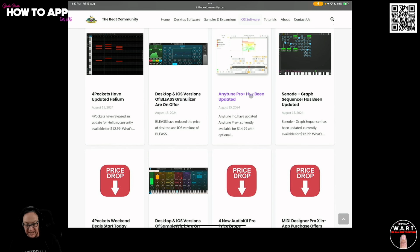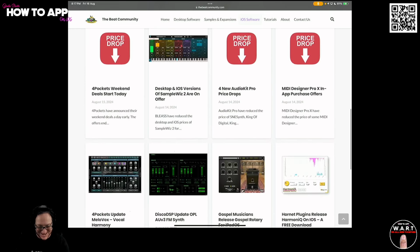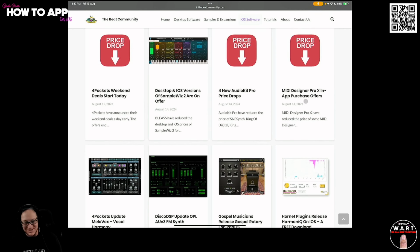AnyTune Pro has been updated. We looked at that. Now, Sonoda graph sequencer has been updated. The AUV3 used to be, I think, an in-app purchase. I think it's now bundled in with it. From memory, I could be wrong. Don't quote me on that. Four Pockets sale starts today, which is August 15 for you, but August 16 for me. Desktop and iOS versions of Sample Whiz are on offer, it says here.